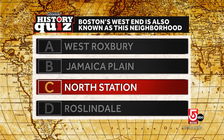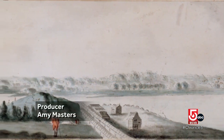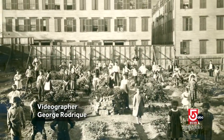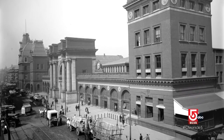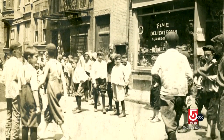And now a visit to a local museum for more on the history of the immigrant communities that first called this area of Boston home. Though the West End was farmland in the early 1700s, its fields were quickly replaced by housing. In the late 1700s, early 1800s, people migrated there, and it started to become more of an immigrant neighborhood when the Irish moved here in the 1850s. At the turn of the century, 1900, it was a very densely populated neighborhood.